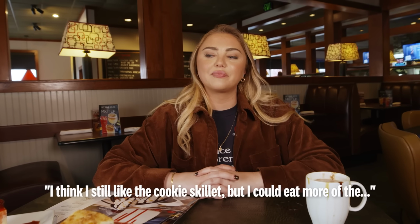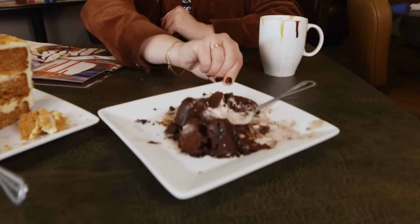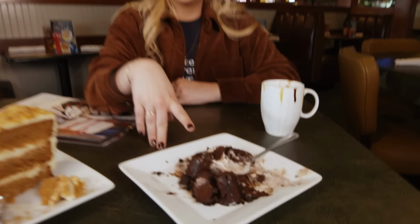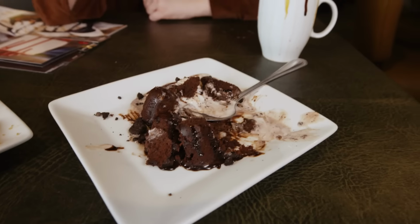So I think, well, yeah, try it first. I think I still like the cookie skillet, but I could eat more of the... It's funny that the lava cake is actually the lighter of the two chocolatey desserts that you can get. I like the crunch that the Oreo gives you, and it is way more chocolatey, where the cookie skillet gives you a little bit of that saltiness and more vanilla base. I think I'm gonna go with the cookie skillet though, because it just has a little bit more variety of textures.